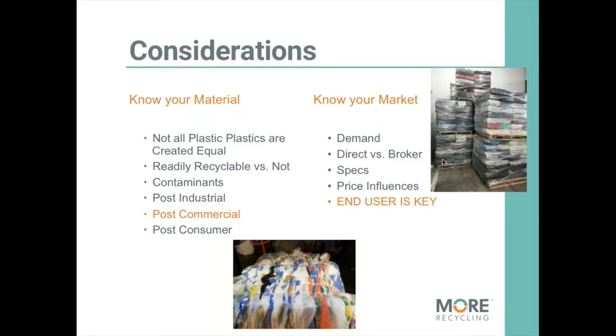What are the contaminants? What are the streams that you're collecting and what are the contaminants that are coming out of that? If you are, for example, collecting mixed retail film bags from a grocery store, your contaminants are going to be much different than if you're collecting bottles at a deposit center. And so the idea of pulling out those paper receipts versus making sure that you're not getting glass mixed in with your bottles, knowing what your contaminants are and having processes to deal with that.